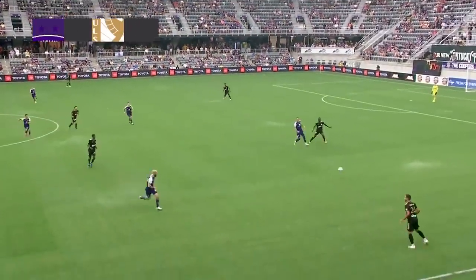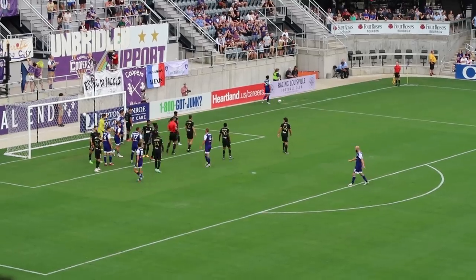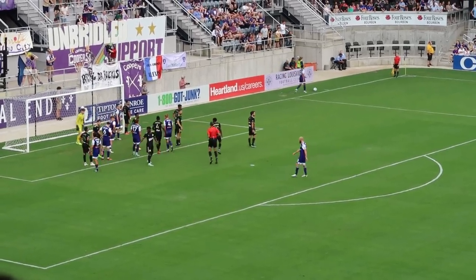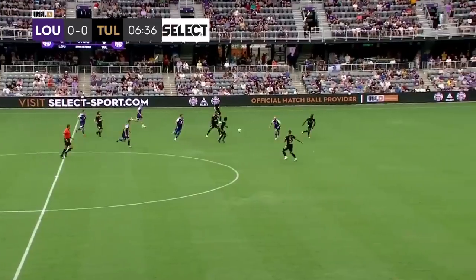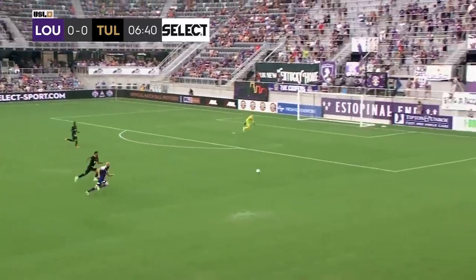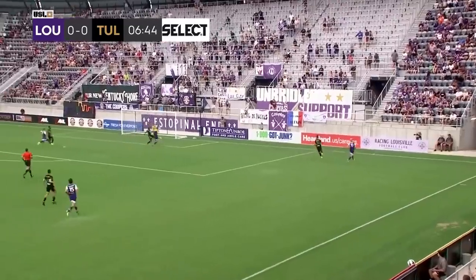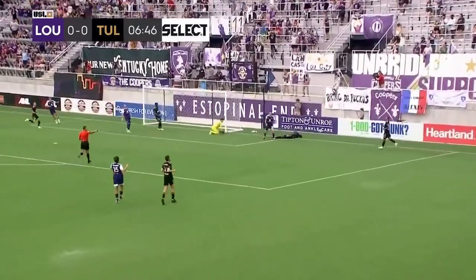Season between Louisville and Tulsa. 10 goals in the first two. Onby searching for it. Back for Corrales. Under pressure though, Onby takes it away. Foot race. Onby's gonna win most of those. Puts it across. Chance here!